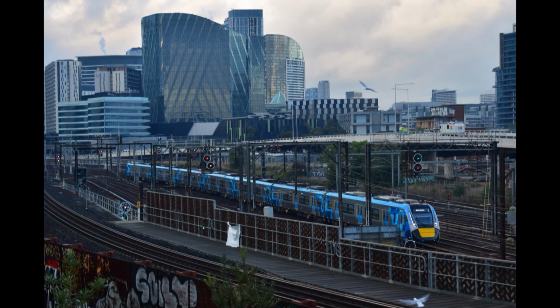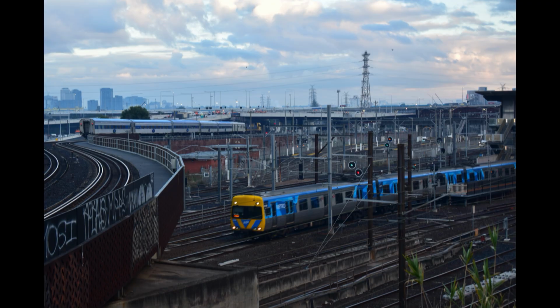Soon after NR82 passed by, this random HCMT showed up on an empty run, presumably headed for the Sunbury line. Seconds before the HCMT went under the flyover, I got this shot of an Alstom Comeng leaving and the Overland in the background.